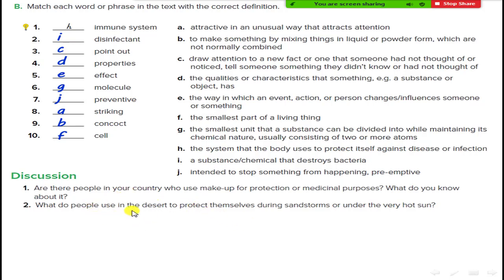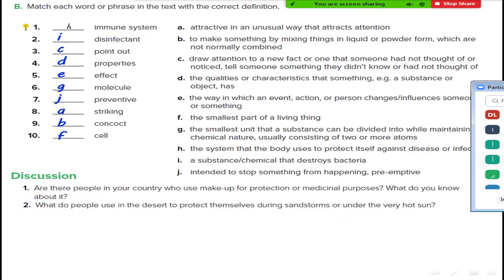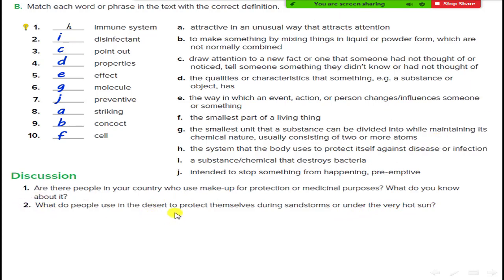What do people use in the desert to protect themselves during sandstorms or under the very hot sun? If you went to the desert, what would you use to protect against a sandstorm and very hot sun? Who can answer question number two? Okay, Ayman. Maybe he used the sunscreen. Yeah, very good. Maybe a mask, maybe cream. The common one is the sunscreen. Okay, Ayman. Thank you guys for participating.